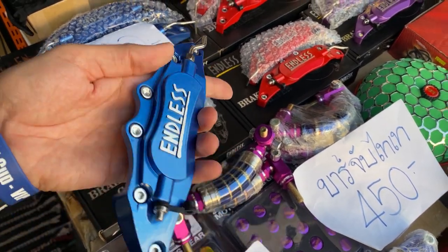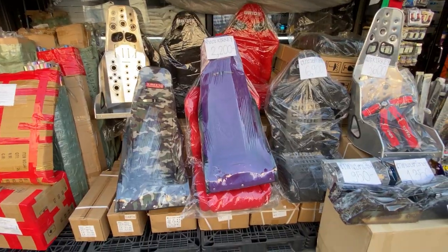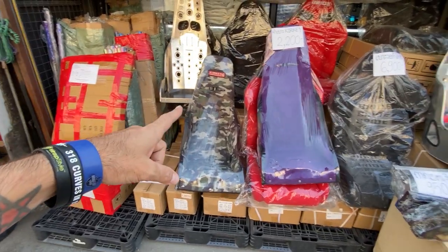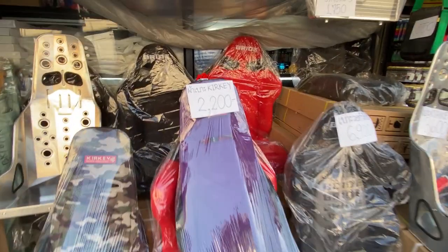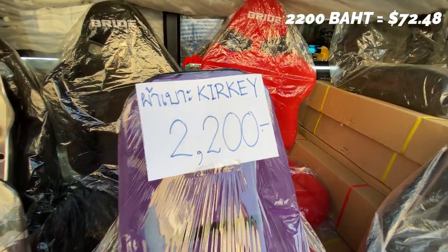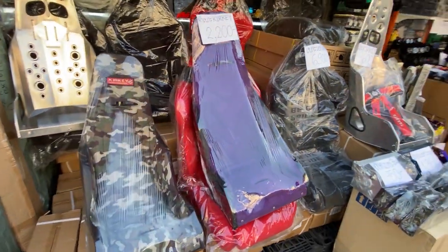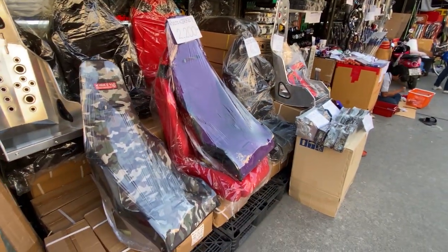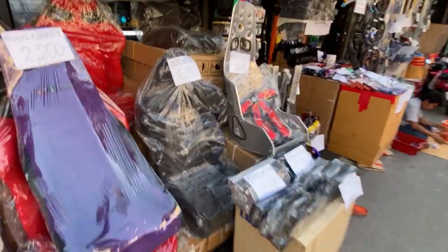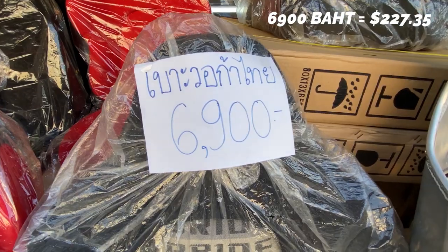You want an Endless big brake kit? I got you. Check out the Kirkey seats. 2,200 baht for the Kirkey seats. So that's about 70 bucks per seat. Or if you want to ball out and get you a Bride, 6,900 baht for the Bride.